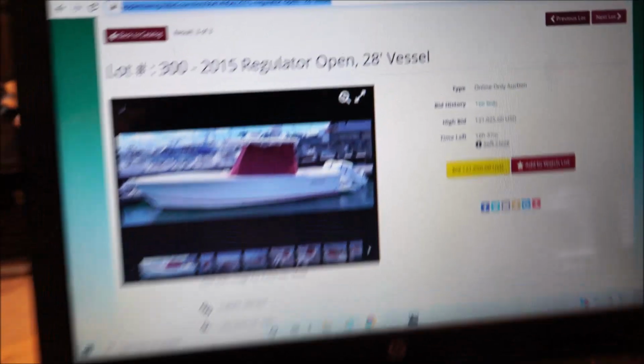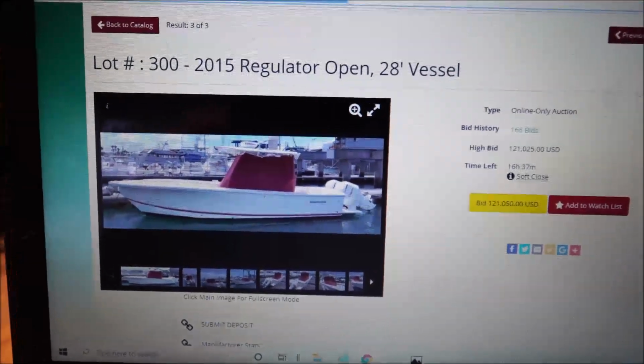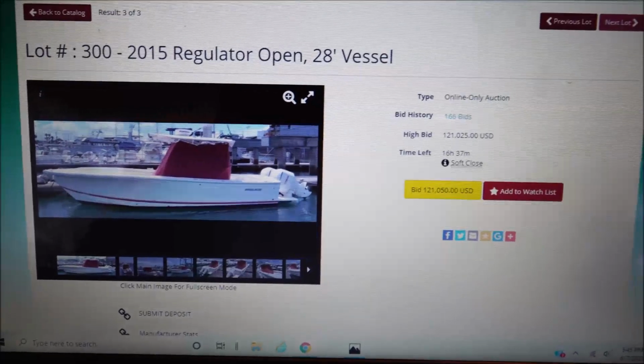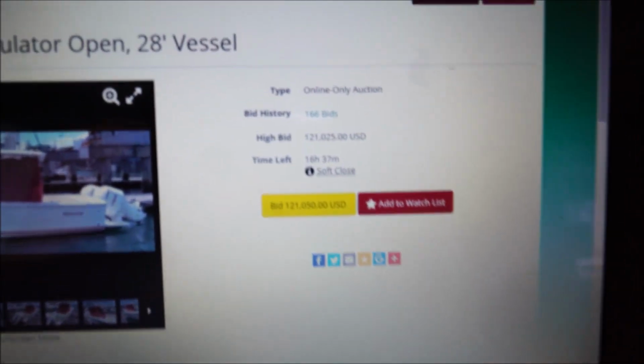Now this is a 2015 Regulator. I know in the intro video, I said it was 2014. It's actually 2015. And it's at $121,025, and there's 16 hours left.